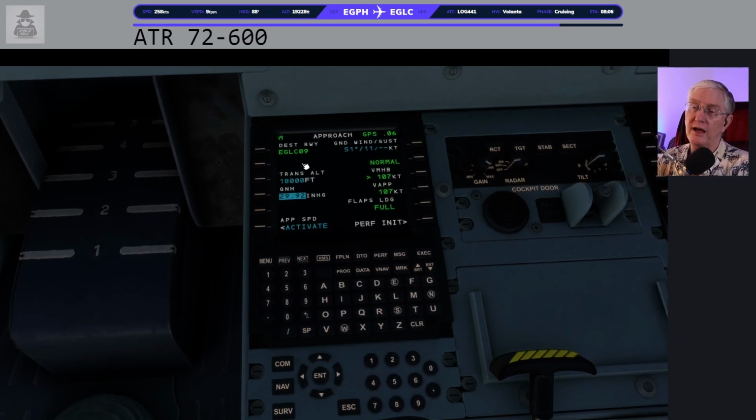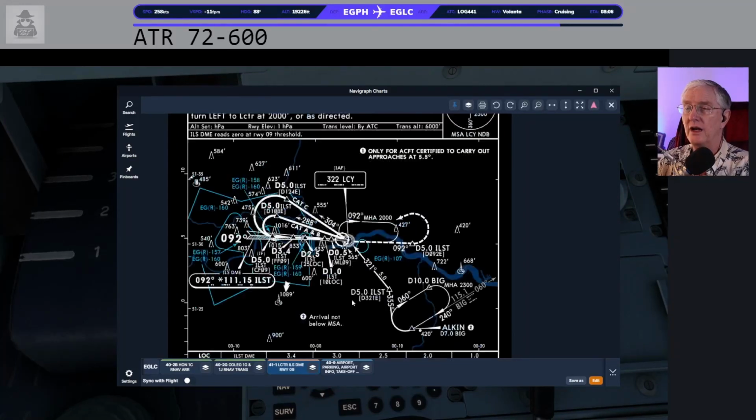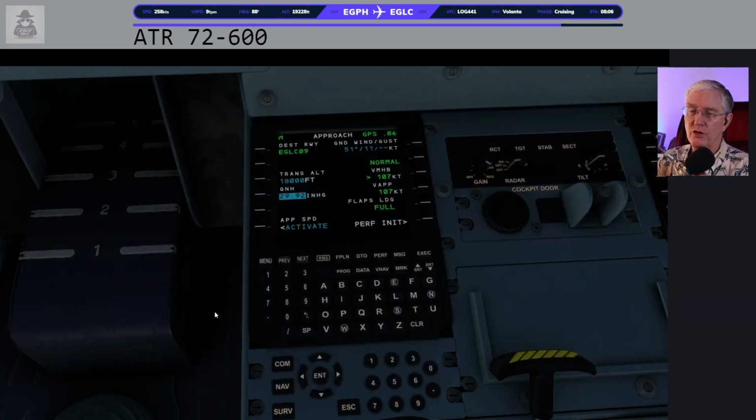London City, approach, runway 9. Ooh, transition altitude. It's 18,000 feet. Wrong. We are in London. Transition, it says 6,000 here. So that's transition altitude. That's going up. Transition level is going down. And if you don't have a number here, generally I've heard the unofficial rule is just add 1,000 feet and there's your transition. So that's 7,000 feet. So let's go ahead and put in 7,000 feet. And that can go in there for transition.